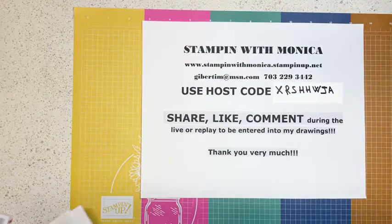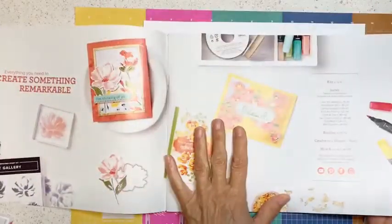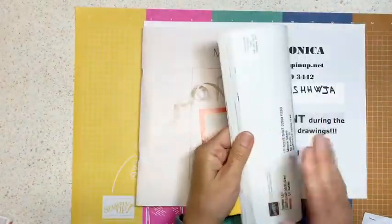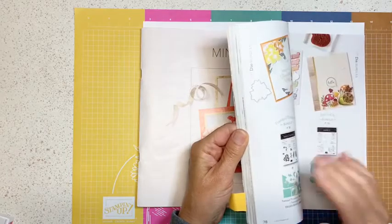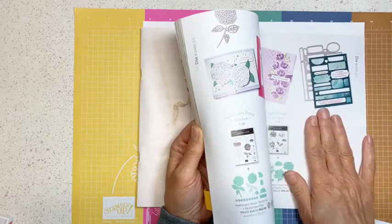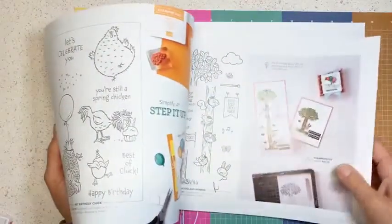Okay, so let me go over a few things. Today is June 30th. What does it mean? That means that this catalog is going away. Not everything in this catalog is retiring, because some of the things in this catalog carried over to the main catalog. But some of the stuff that is carrying over, that is a bundle in this one, is not a bundle in the annual catalog. So if there's anything in here that you still want, now is the time.